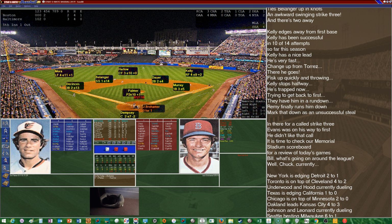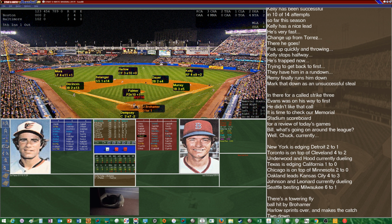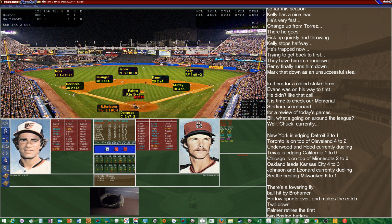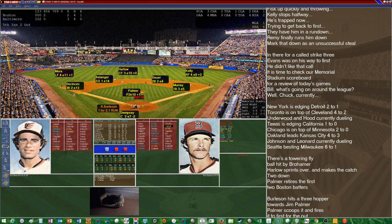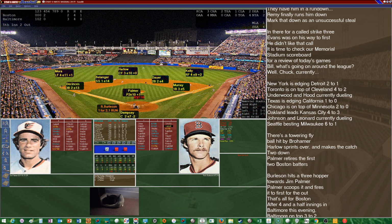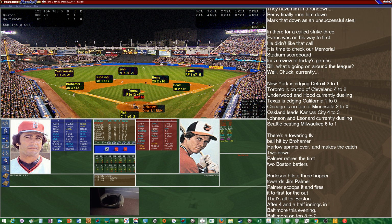So to bring up the number 9 hitter, Brohammer, with 1 down. He fouled out his first time up. And he's going to fly out to Harlow in center for out number 2. So to bring up Burleson, he's 1 for 2 with a single. And he'll ground one back to Palmer, who fires over to Murray at first to retire the side. So after 4.5, sorry, halfway through, it's 3-2 Baltimore.